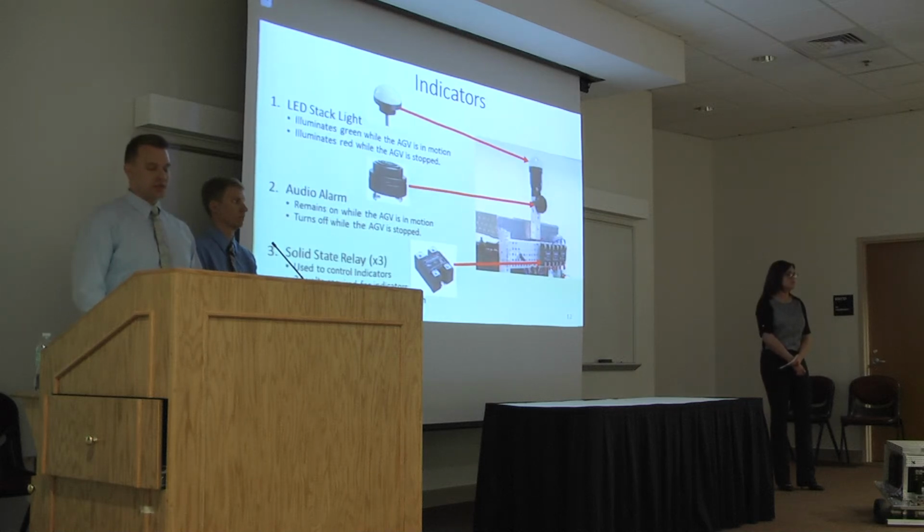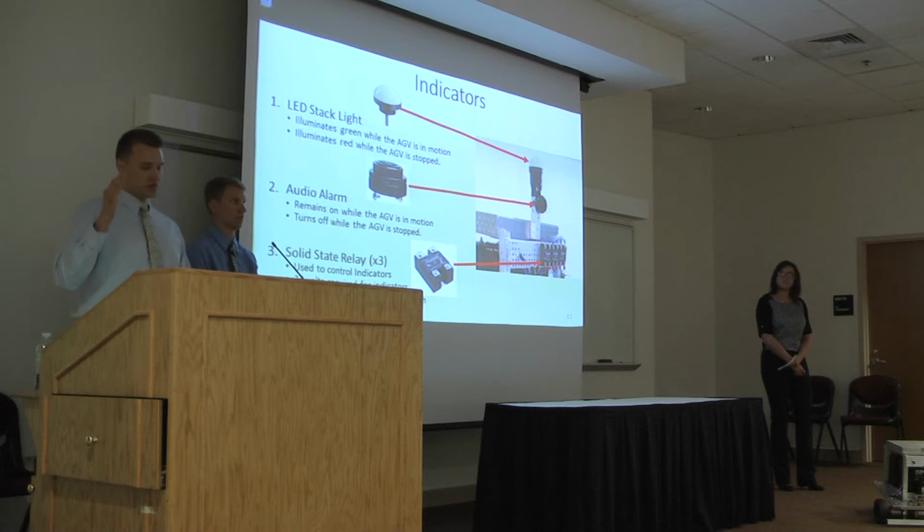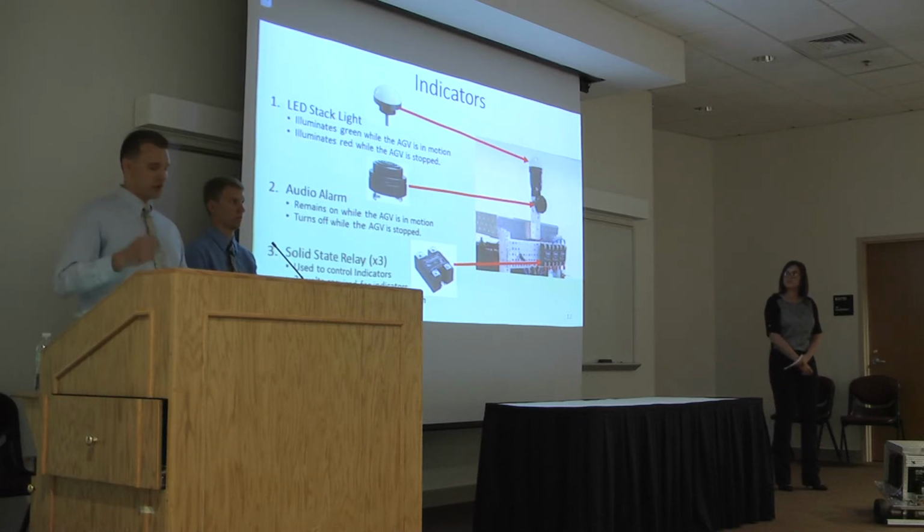Since this AGV will be used in an industrial setting, visual and audio indicators are required for safety purposes. The team selected an LED stack light to be placed on top of the AGV. The light illuminates green while the AGV is in motion and red while the AGV is stopped. An audio alarm was also selected to remain on while the AGV is in motion, similar to a forklift, and off while the AGV is stopped. Since these indicators both require 24 volts DC to operate, solid-state relays had to be used to separate the circuit. These relays require a digital signal to open or close a switch, which controls whether the indicators are turned on or off.